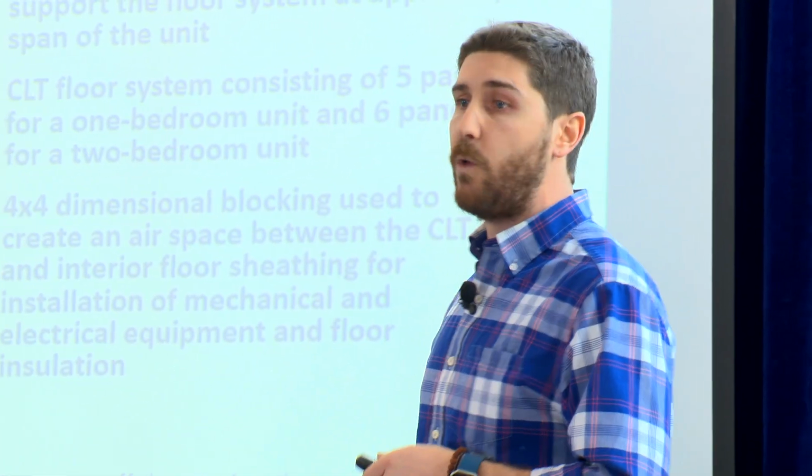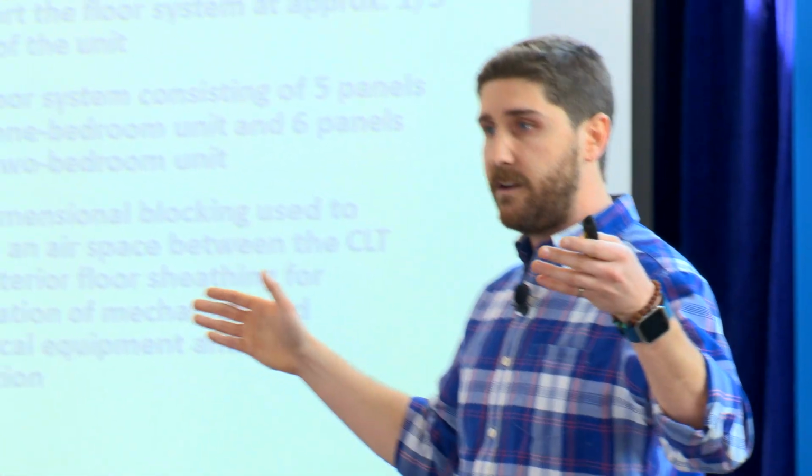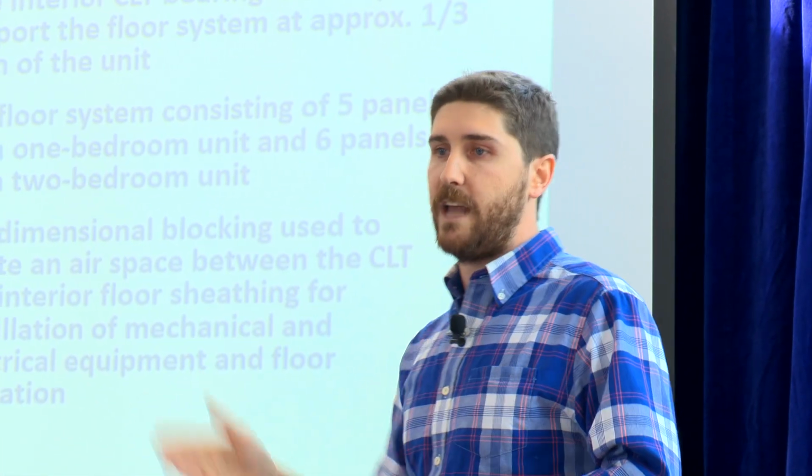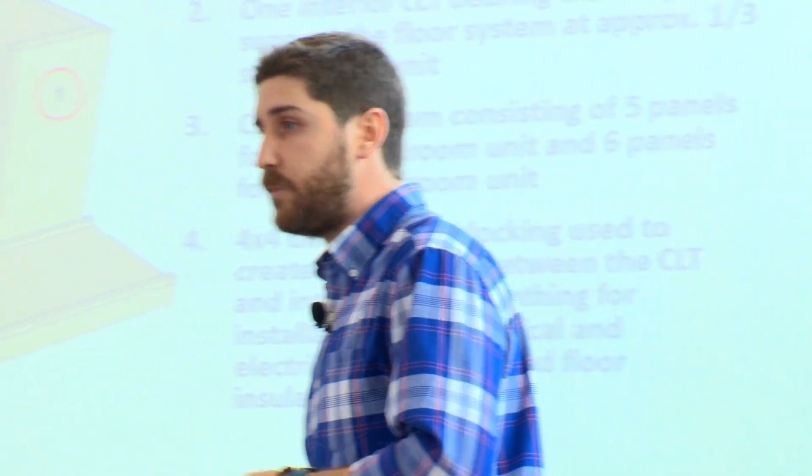The second aspect is one interior wall, and that runs longitudinally along with the exterior walls. And what this does is it helps break up the span of the floor system, as well as it acts as an architectural barrier between your sleeping space and your cooking living space.